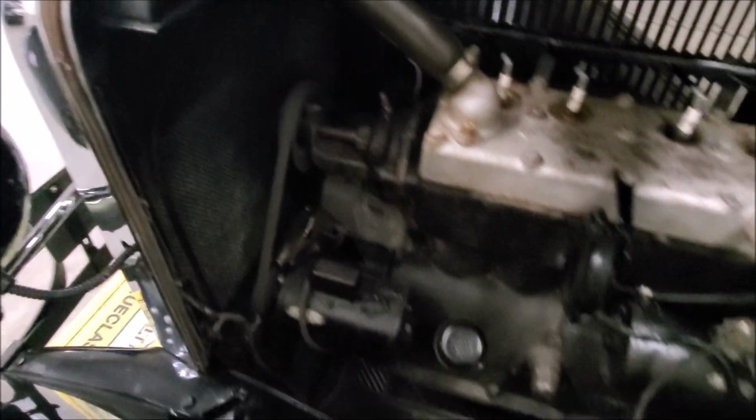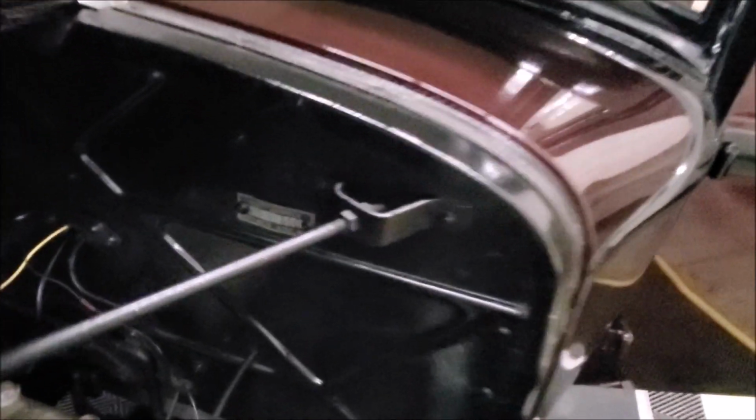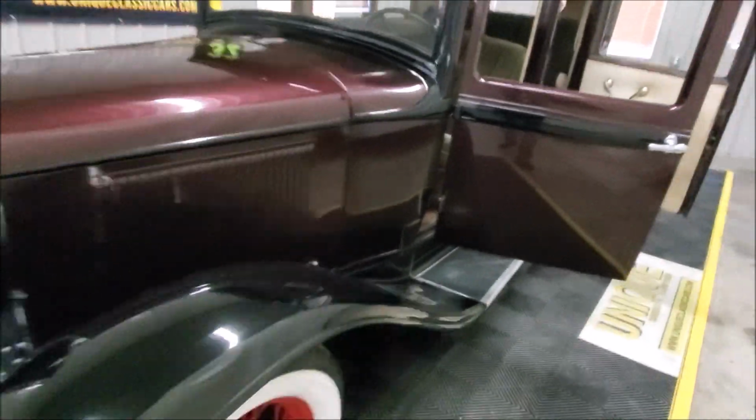All right, as you can see, the original 4-cylinder is still in there. And look at the tag here as well. We'll go around it one more time so you can get a look at the lines.